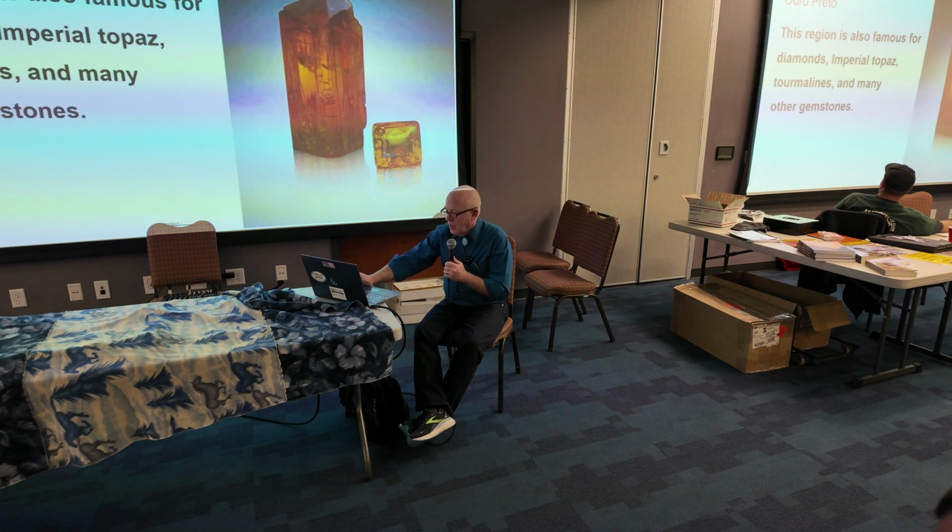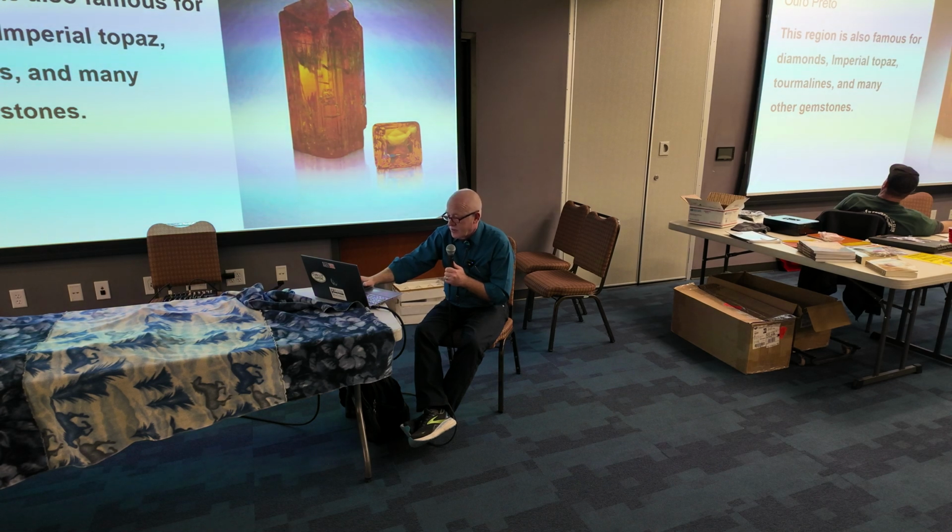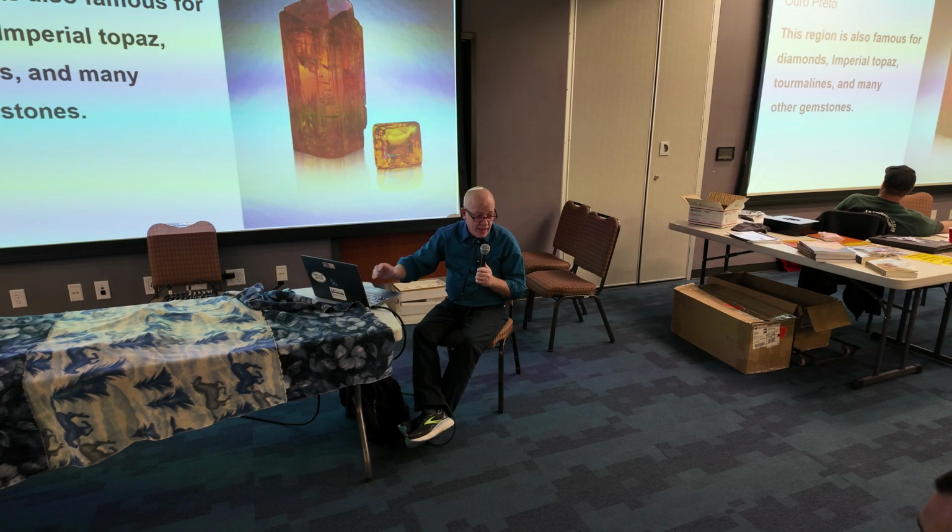So, all right, Ouro Preto is just for fun. It's also famous for its imperial topaz crystals, tourmalines, and diamonds. We went panning for diamonds just outside of town. We didn't find any. We also panned for nuggets, and the guy had the screen.